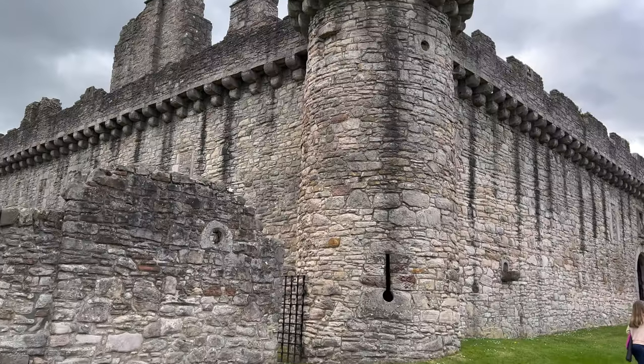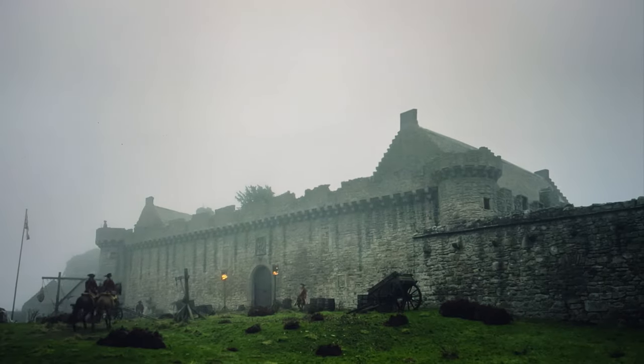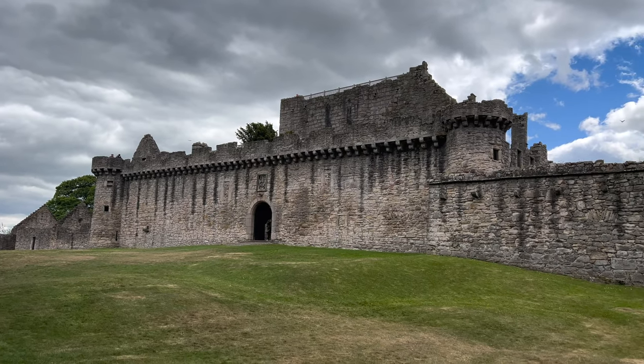Craigmillar has been used for many films and television productions. In Outlander, it was used in season 3 as Ardsmuir Prison, where Jamie was imprisoned with other Jacobites after the Battle of Culloden.